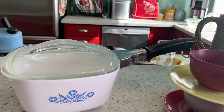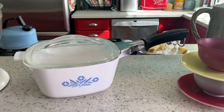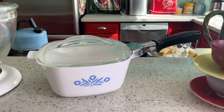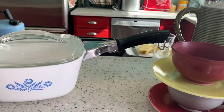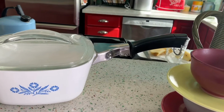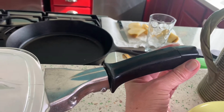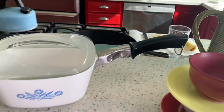And I also found this Corning casserole. I gave one to my cousin, one of my larger ones that I had, and I'm trying to move to using the Corning Ware, and I'm really enjoying it. I put the little handle on so you could see how that goes. You just turn the little end here. I would turn it toward me, or you turn it in a counterclockwise direction to unlatch it, and it's really good.